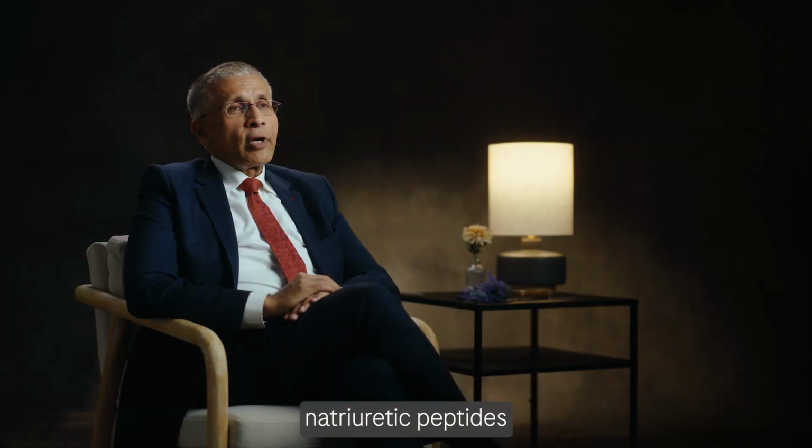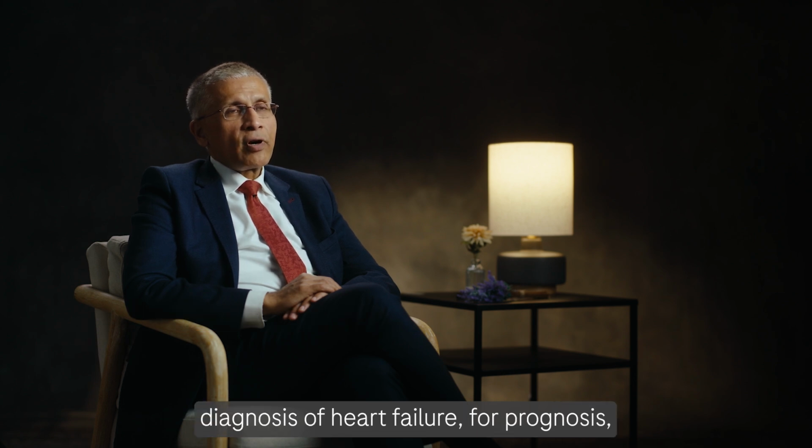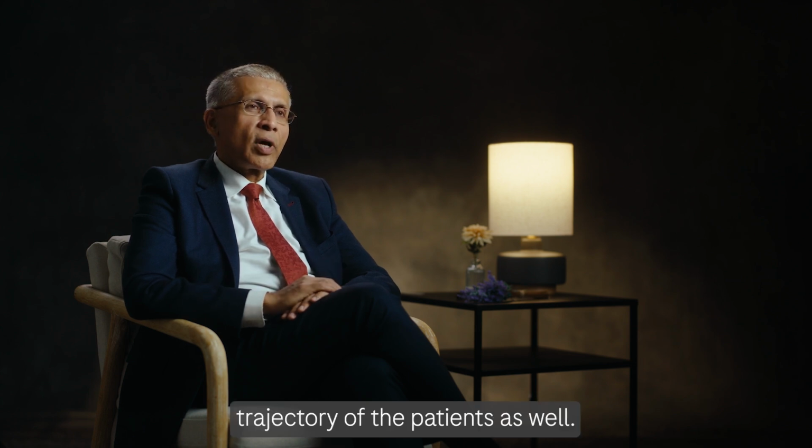So, if you think about it, natriuretic peptides are probably the most strongly recommended biomarker of all in the heart failure guidelines. It has a recommendation for diagnosis of heart failure, for prognosis determination in heart failure, and also at the time of discharge for management trajectory of the patients as well.